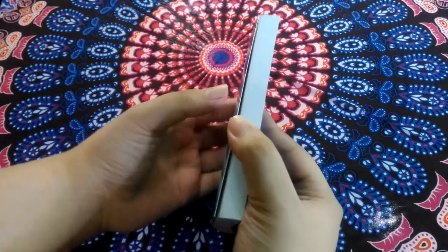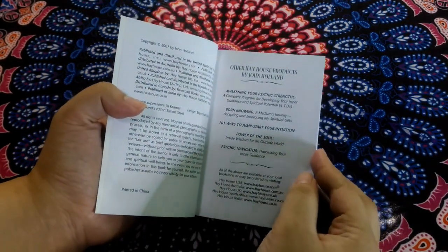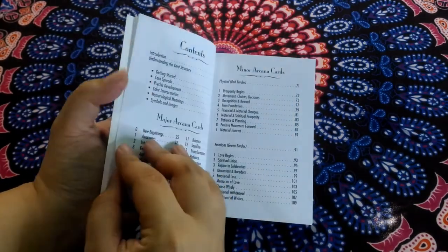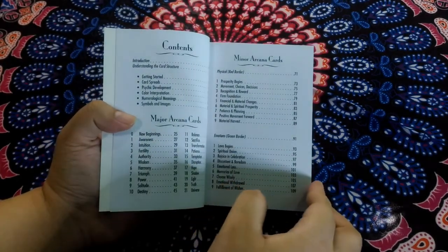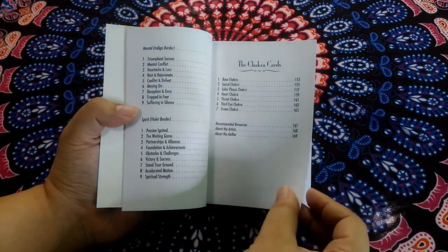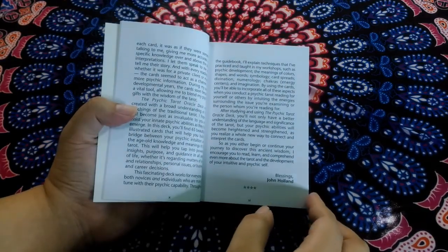So, let's just do a quick browse through the guidebook. Upon opening, there's the title, and then there's a list of other Hay House products that were created by John Holland. Hay House is the publisher of this deck, by the way. There's the table of contents, where you can see the list of the cards, the major and the minor arcana, the chakra cards, and then there's the introduction, and the short message written by John Holland.